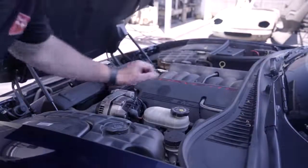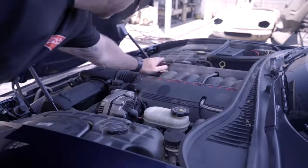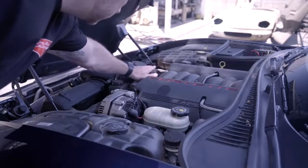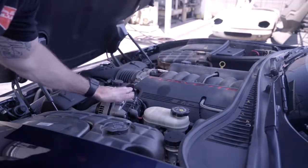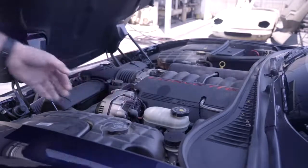First, you want to make sure the engine is cool to the touch. You don't want to start dousing it with water while the exhaust manifolds and stuff like that are still hot. If you just got done driving, give it 30 minutes to an hour maybe before you dive right in. Trust me on this, you'll thank us later.